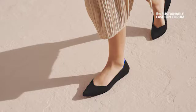And Rothy's, if you're not familiar, we transform all different kinds of recycled materials into timeless footwear and accessories. We have a bag range as well as a number of different footwear silhouettes. And one fact that we're really excited about is that to date, Rothy's has repurposed nearly 100 million plastic water bottles into these products that we make.